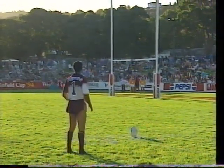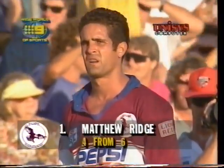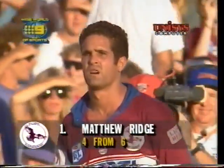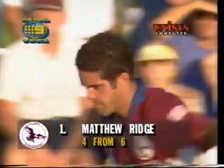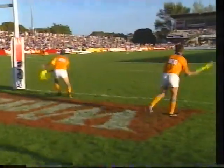Matthew Ridge from 9 metres in, 20 out. Crowd applauding. I think they thought Carroll was coming off. Ridge's kick again wide. So we're going to have to wait for another day for the 500. 28-13 the Eagles.